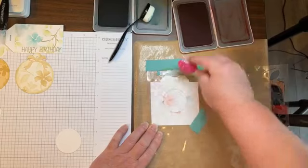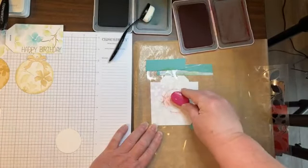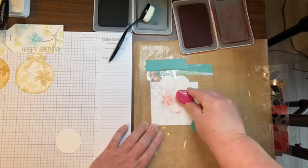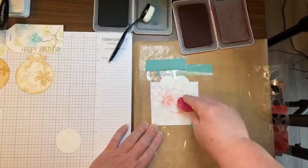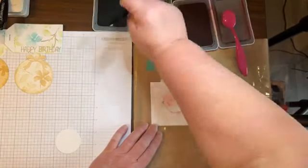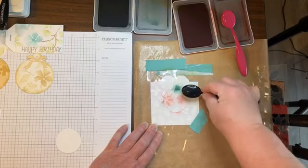I'm going to go in here, get some red. Start out lightly. You can always add more. You can't take it away. It's much harder to do. All right. And then I'm going to move on to the green. And luckily the green is kind of along the outside.